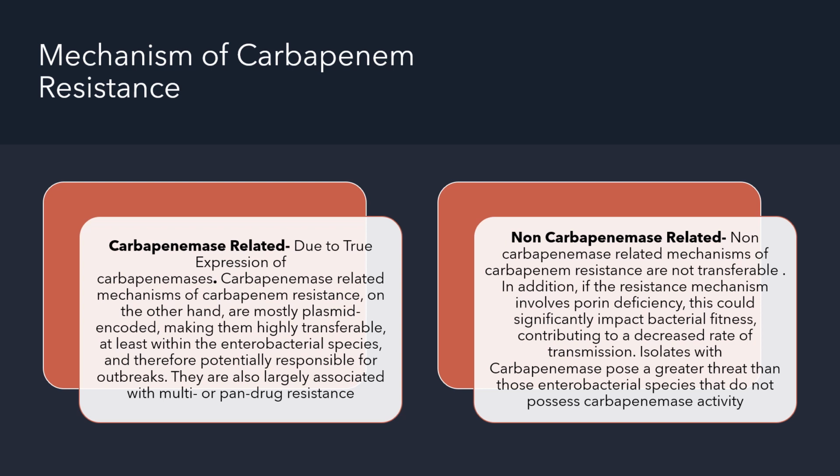Carbapenemase related resistance is due to the true expression of carbapenemases. Carbapenemase related mechanisms of carbapenem resistance, on the other hand, are mostly plasmid encoded, making them highly transferable, at least within the enterobacterial species, and therefore potentially responsible for outbreaks. They are also largely associated with multi or pan drug resistance, while non-carbapenemase related mechanisms of carbapenem resistance are not transferable.